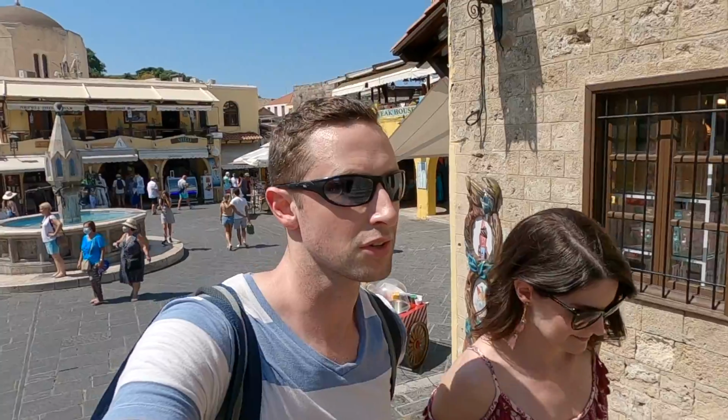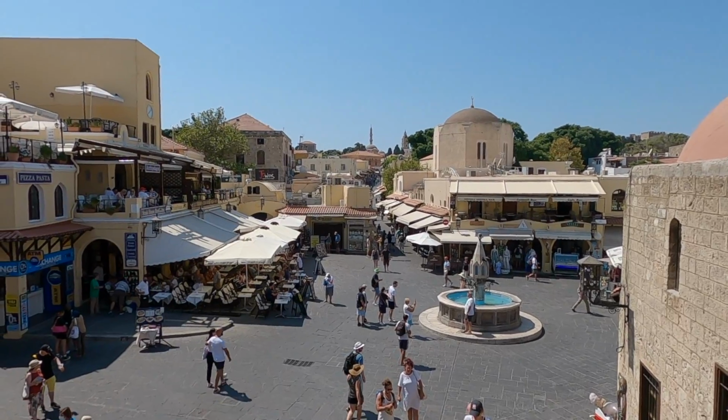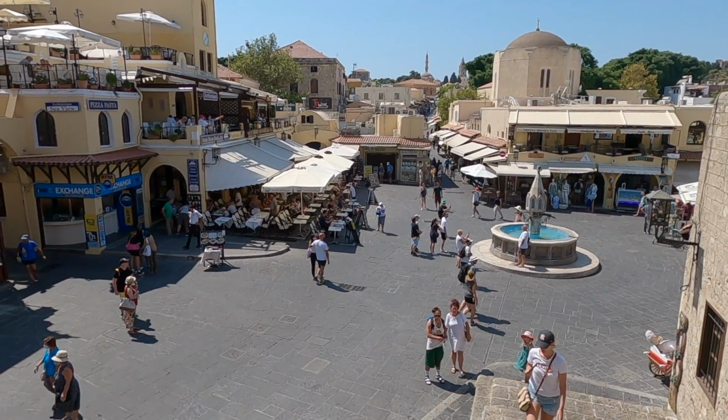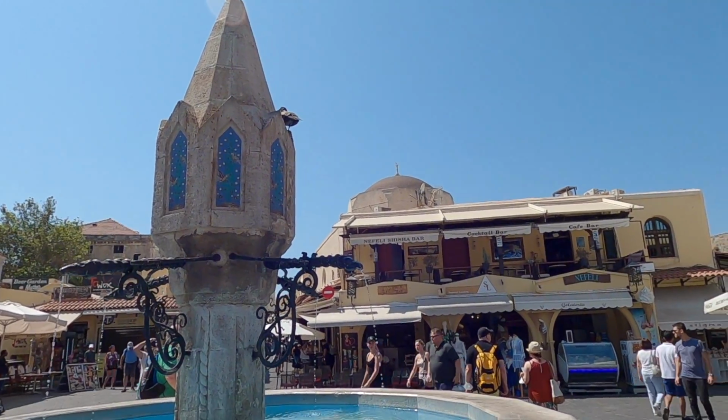We've come to a little plaza here and we found some stairs, and of course we're climbing them because cool little vantage point. This UNESCO World Heritage City serves as an important Greek urban center and popular international tourist destination.